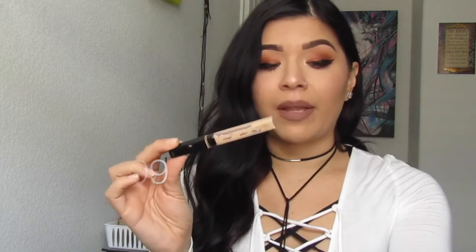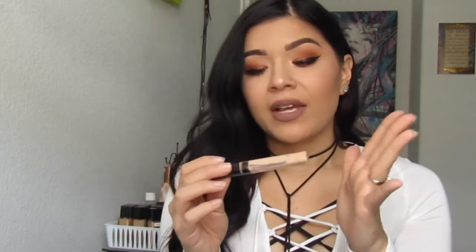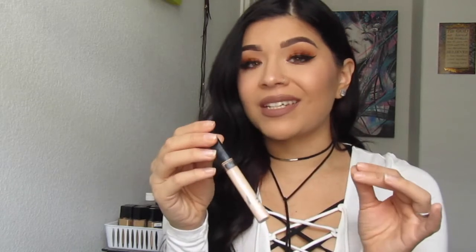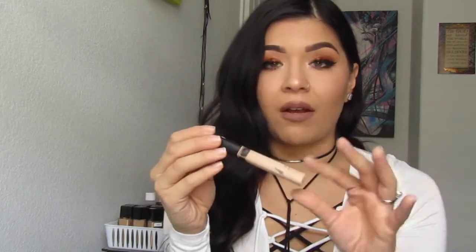It did not cover blemishes, so it's definitely not good for blemishes. And maybe brightening, but I just like that thicker concealer to brighten. So it might be good for brightening. You might want to try it for that. But as far as blemish coverage, it did nothing. It did nothing at all.